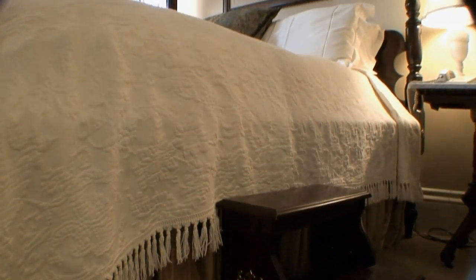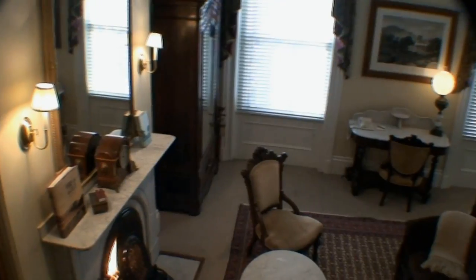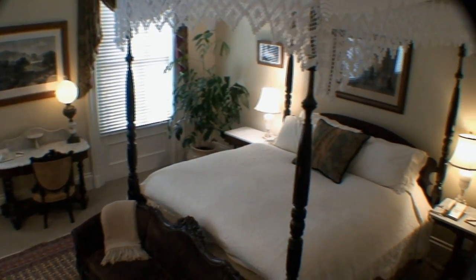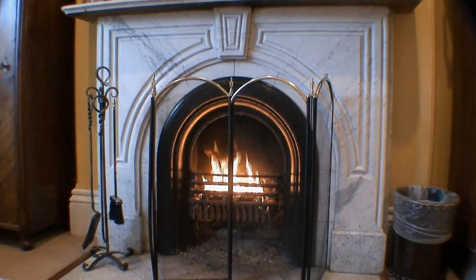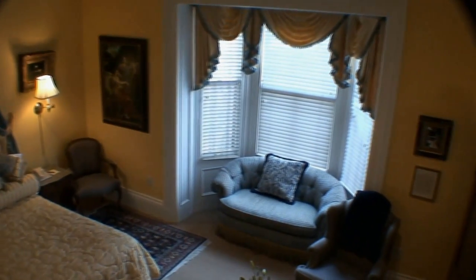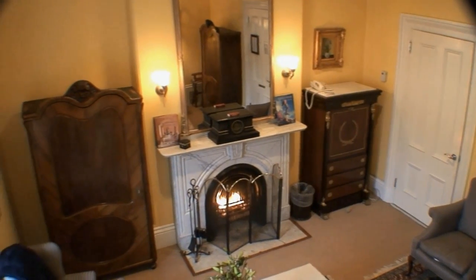A king-size cherry canopy bed, sepia prints, and warm brown sofa make the Frederick Law Olmsted Suite a calm and peaceful retreat. The Edith Wharton Room welcomes the sun in the mornings, and the light complements the room's lush gold and soft blues. The overstuffed settee in the bay window invites a leisurely afternoon of reading or relaxing.